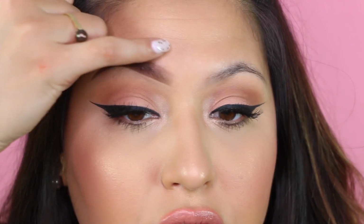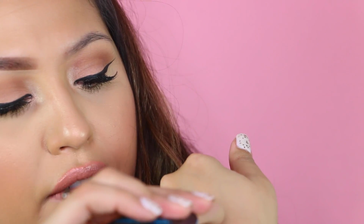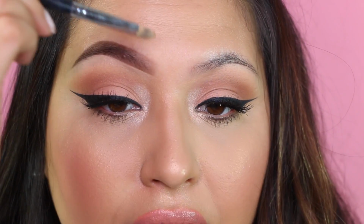Now, number 3, the next step, what you can do is you can take the foundation that you use. I recommend taking the foundation that you used. And today I used the Infallible Pro Glow. I like using the foundation just because it's going to match up above. Take a little bit of the foundation. Again, very, very little. And now I'm gonna start carving out the top.